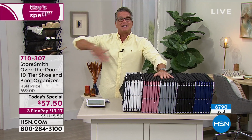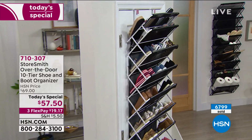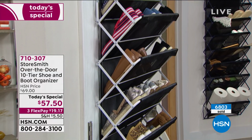Never been an easier home project to do that's going to give you so much in return. For $57, think about how many pairs of shoes. At least 30 pairs of shoes are going to be taken care of. What if you bought a little piece of wooden furniture for your shoes? It would never hold that many, and it would probably cost 3 times as much. So great deal, Rebecca. Excellent job as always.